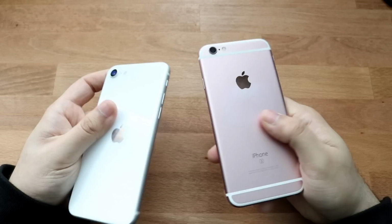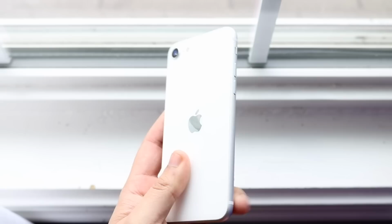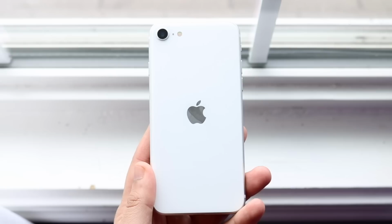And on the back, you can see a glass back on the iPhone SE 2 and the standard aluminum back on the iPhone 6S. Single camera setups on both. A really cool thing though: the iPhone SE 2 does have wireless charging, which is extremely cool. The iPhone 6S does not have anything like that, so kind of a sad thing, but just keep that in mind. I'm surprised they didn't even put wireless charging in a phone like this. It didn't come out until 2 years after on the iPhone 8, but it is what it is. We're not going to freak out about it too much.